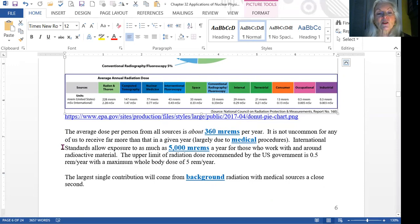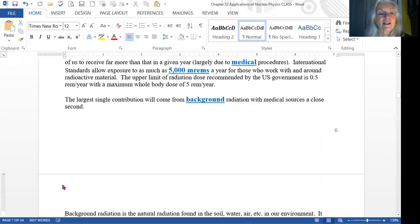International standards allow exposure to as much as 5,000 millirems a year for people who work with and around radioactive material. The upper limit recommended by the US government is that 5,000 millirems, which is just 5 rem per year. As you saw from the previous pie chart, the largest single contributor is going to come from background radiation, and then medical sources will come in a close second. So the medical sources will be right behind it.